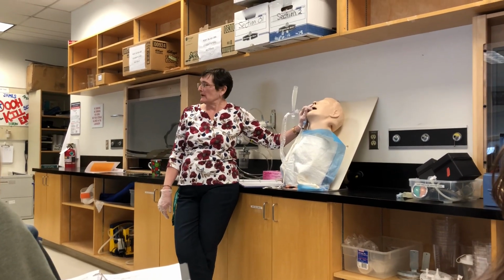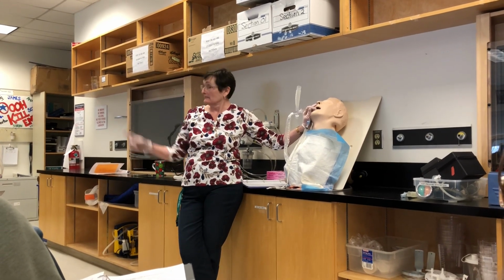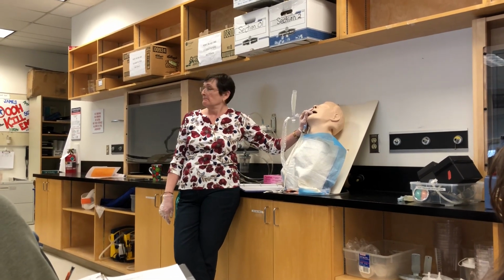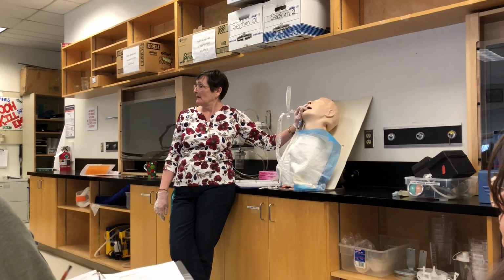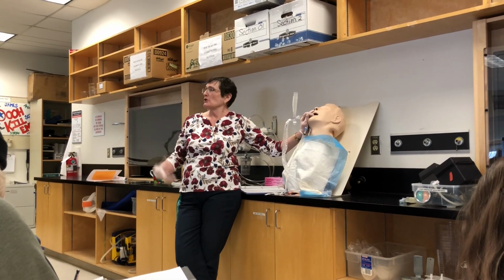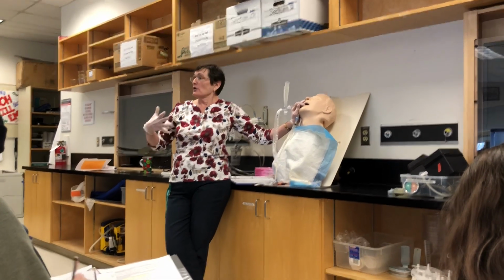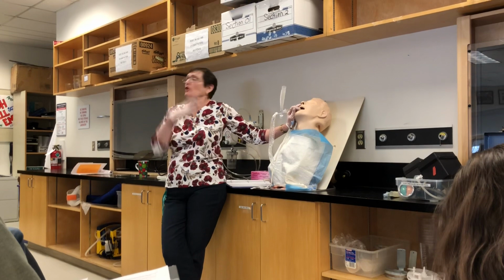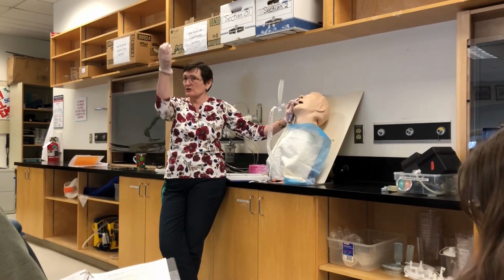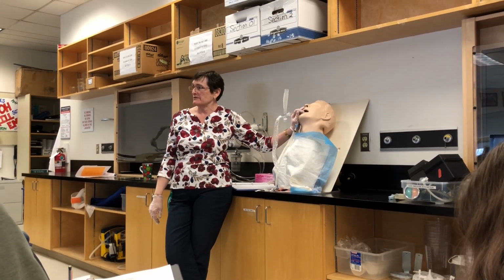Why are we pulling it at peak inspiration? Glottis is open. Yep. Why else? So that they have air in to cough. Yes, absolutely. Their lungs are full, so when you pull that out, they are going to cough as soon as you start pulling it out. They're all ready, and they will cough out whatever is above the cuff. It'll start trickling down as well, so that will help prevent any aspirations that may occur.